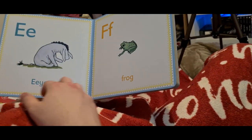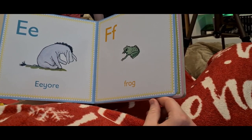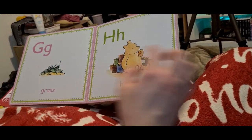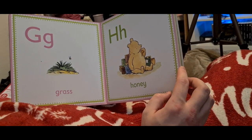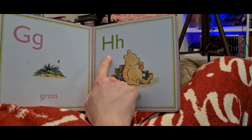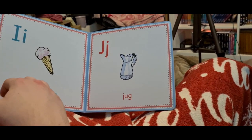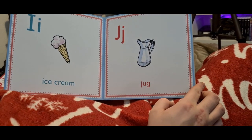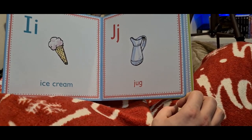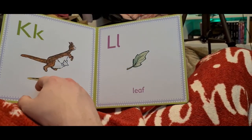Door. E is for... F. Farts. Yes. Frog. G is for... Grass. What's that make? H is for honey. We have some in the cupboard. Yeah. I is for ice cream. Giblets. I think that's a G. A jug. Jug.